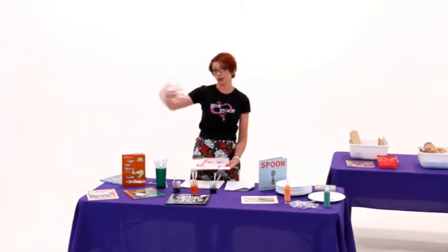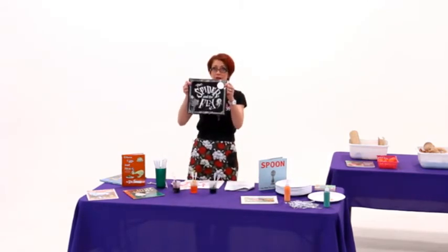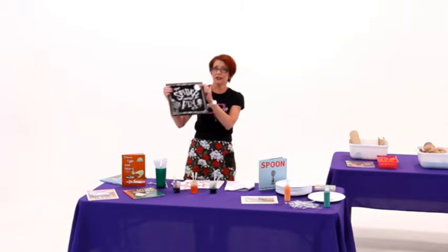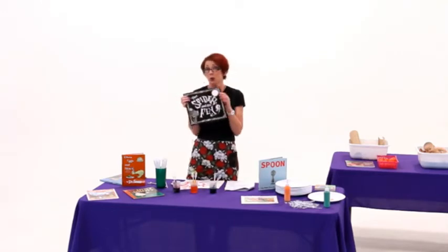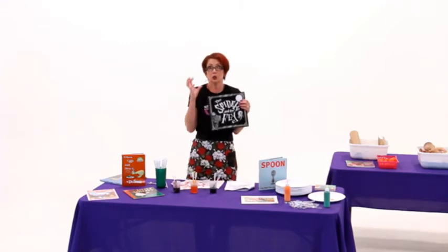The other book extension that's an easy extension right off of this is my other favorite, The Spider and the Fly. "Come into my parlor," said the spider to the fly. We read this one year, and I was very curious to see how the children reacted to it, and they absolutely loved this story. It actually turned into a project that lasted weeks.